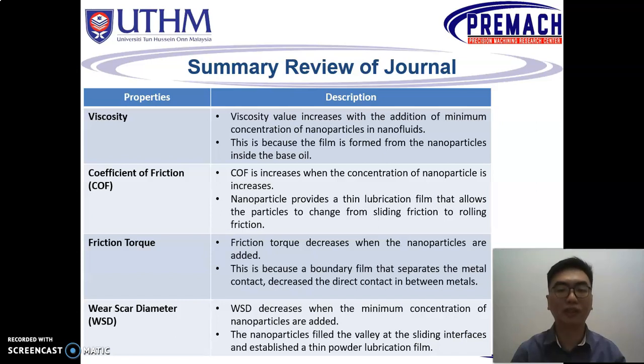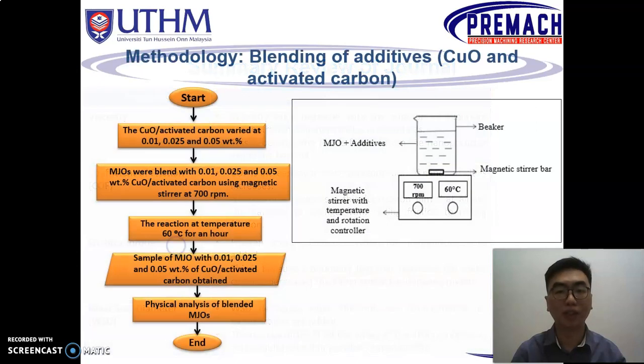Friction torque decreased when the nanoparticles added because a boundary film that separates the metal contact decreases the direct contact in between the metals. Wear scar diameter decreased when the minimum concentration of nanoparticles are added because it fills the valley at the sliding interfaces and establishes a thin powder lubrication film. So for the blending of additive, the reaction is conducted at the temperature of 60 degrees Celsius for 1 hour.